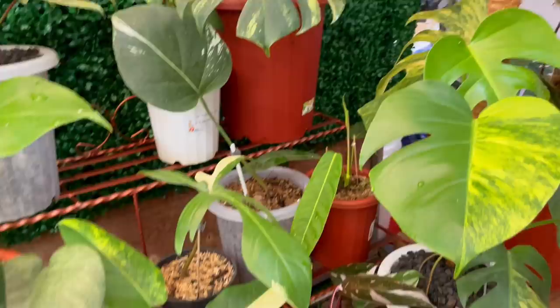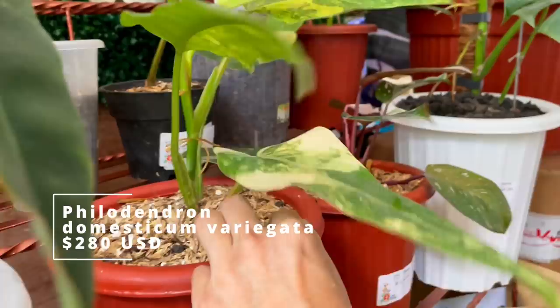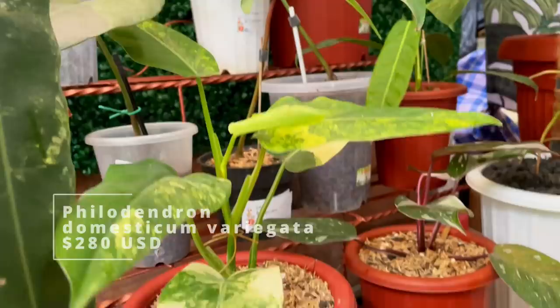Again, I could be completely wrong. This could have been a work of nature. So do not take my word as Bible, as gospel. This is a domesticum variegated, if I'm not wrong. Yeah, 4 million Indonesian rupiah.